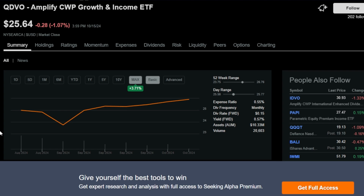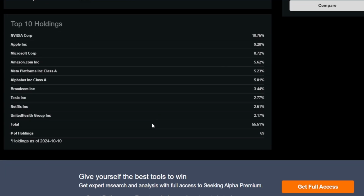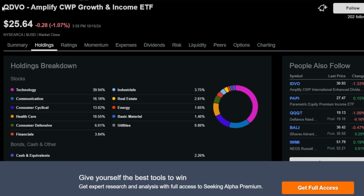It's up 3.71%. But again, this ETF has only been trading for a short amount of time, so it doesn't even really matter. Now, some of the top holdings in this ETF are going to be names like Nvidia, Apple, Microsoft, Amazon, Meta, Alphabet, Broadcom, Tesla, Netflix, United Health Group. And it looks like as of October 10th, there's around 69 different holdings, which of course, definitely check out their website if you want to see an updated list of everything this ETF is holding as of right now.